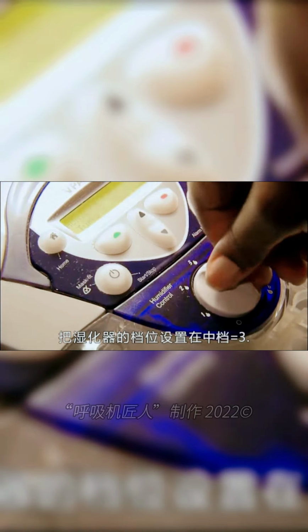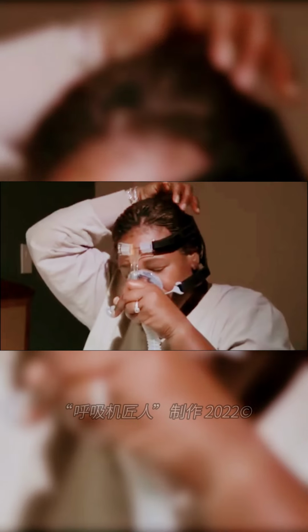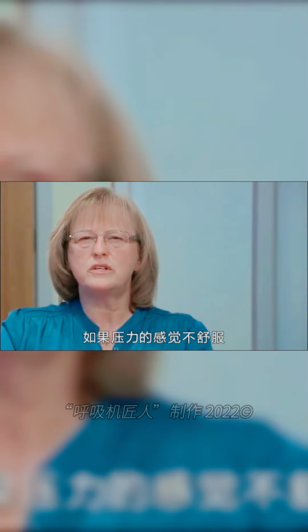Initially, set the humidifier heater to a medium setting of 3. Apply the mask to your face and turn on the PAP machine. Adjust the head strap to seal the mask and prevent any air leaking. If the set pressure is uncomfortable, activate the ramp feature.